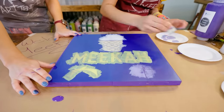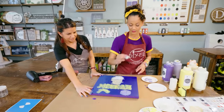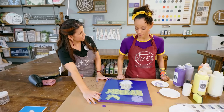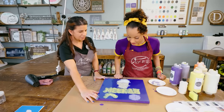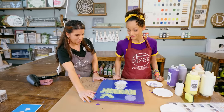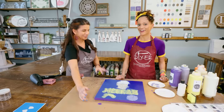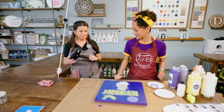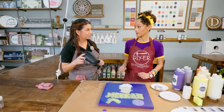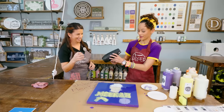Dab, dab, dab, and get the whole bag. Perfect. All right, so take a look at it. Do you like it like that, or do you want to do another coat? Oh, I think I like it like that. Perfect. So we are going to give this one good blow dry again. Okay. And then we're ready to peel. All right, let's do it. So this time you are going to blow dry on the stencil setting, and just be careful, it is powerful. We don't want everything flying away. Okay, I'll be careful. Here we go.